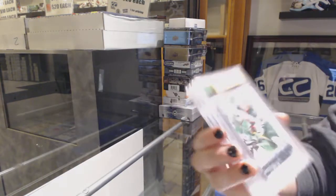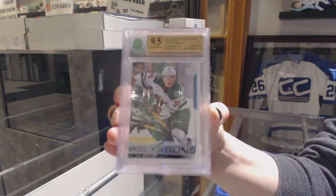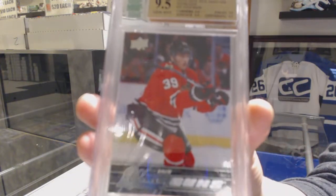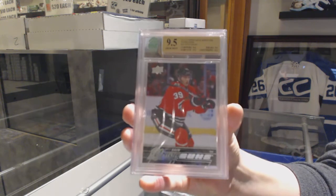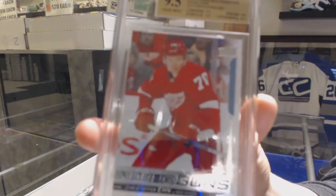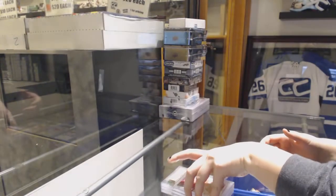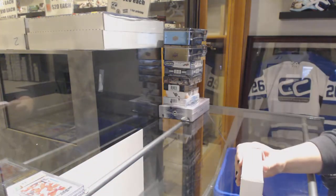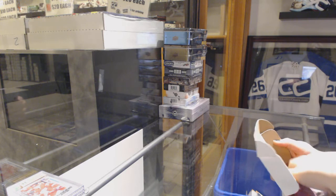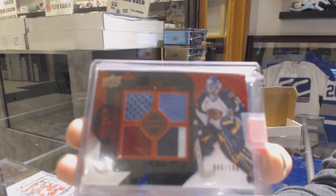We've got graded 9-5 Young Guns for the Minnesota Wild, Nick Sealer. We've got a graded 9-5 Young Guns for the Chicago Blackhawks, Kyle Bond. Young Guns for the Red Wings, Christopher Ehm. We've got a Black Diamond Quad Jersey number /100 for the Winnipeg Jets, Kari Lehtinen.